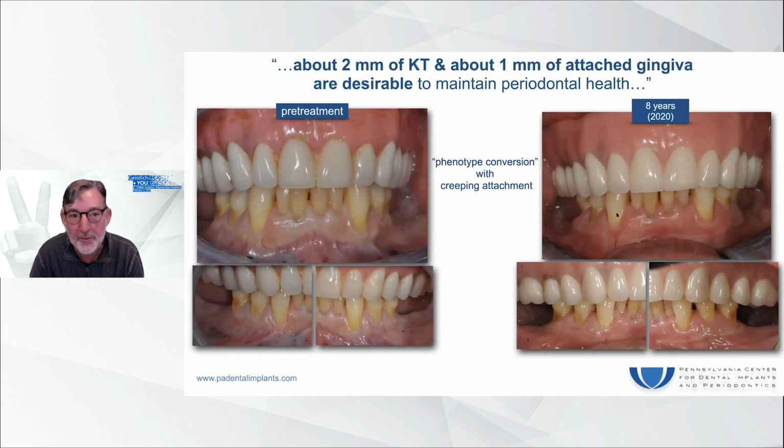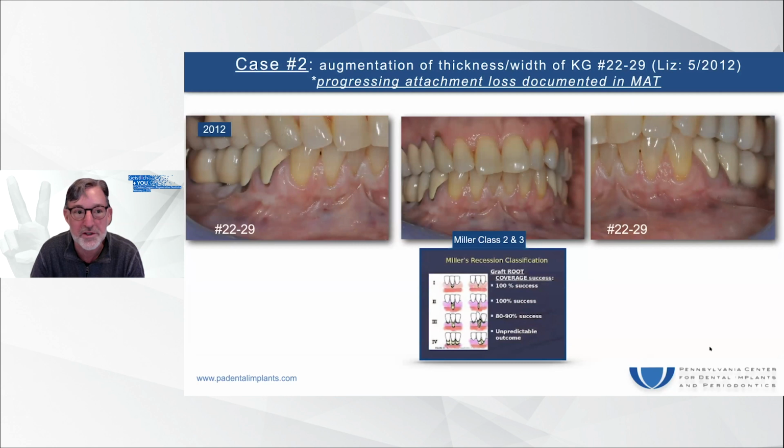We know from the literature about 2 millimeters of keratinized tissue and about 1 millimeter of attached gingiva are desirable to maintain periodontal health around teeth. So again, phenotype conversion. What I noticed with my cases, I was asked to do the corporate forum in Chicago for the AAP 2019. I started looking at these cases closely and saw the phenomenon that we see with connective tissue grafting of creeping attachment, pre-treatment and post-treatment. We'll see this more in upcoming cases, but very stable procedure. Patient was extremely pleased with the results.